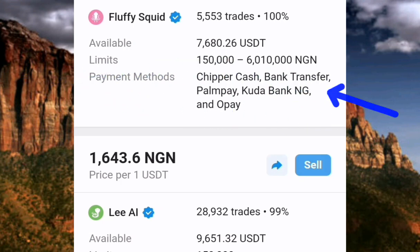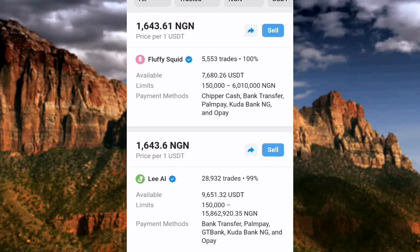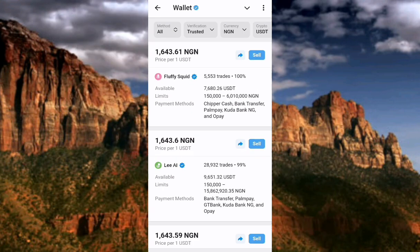You can see the payment methods right there: cheaper cash, bank transfer, PalmPay, Huda Bank and OPay. So these are the payment methods this buyer can use to send your money to you. So in case you don't have any of these payment methods, you don't need to bother yourself doing business with this buyer. So guys, these are the things that you need to know, and I'm going to be showing you guys how you can get trusted, verified and eligible buyers that you can do business with.